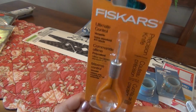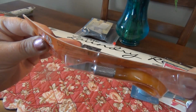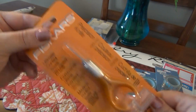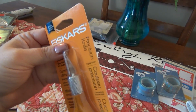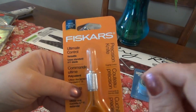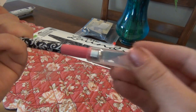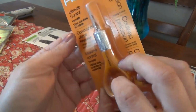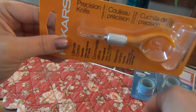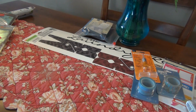This was what I wanted. This is what I went to Michael's for originally. But it was so expensive. And then I actually found it at Joanne's for $5.99. Which, I could be wrong, but I think that was cheaper than Michael's. So it's a, what do you call it? One of these cutting things. But this one goes on your finger for like real tight areas and stuff. We'll see if I can use that. I don't know. I can barely use a regular one.